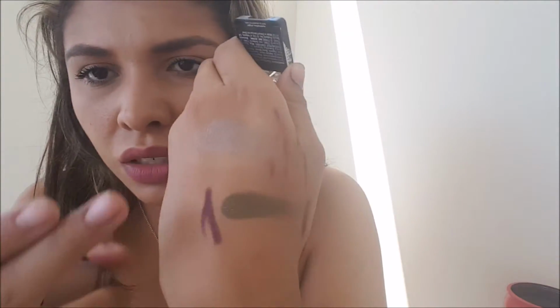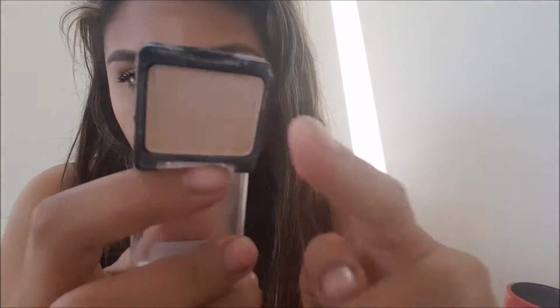For my eyes, I always bring extra shadows as well. So this one right here is Saint Nudie. These two are by Wet n Wild, and this one is Nudie, and I don't know how to explain it. It's between brownish. Really, this one right here is a grayish brown, and this one right here is Creme Brulee, and it's a creamy color. And these next ones are ColourPop, of course. This one is in Fair.